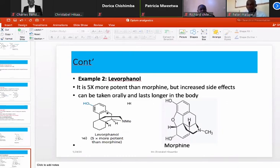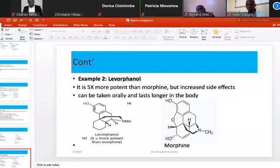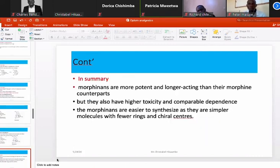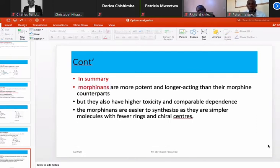So when you look at this structure of levorphanol, yes, it's a morphinan, because it doesn't have an ether bridge like the one with morphine, and the hydroxyl group is still there, unlike N-methylmorphinan, which did not have a hydroxyl group there. So this one was about 5 times more potent than morphine. This also supports the conclusion that we don't really need the ether bridge for analgesic effect. In summary, these morphinans are compounds that do not have the ether bridge. They are more potent and longer lasting than morphine, but they still have increased side effects. The good thing with them is that they are easier to synthesize, because they have a reduced number of rings.